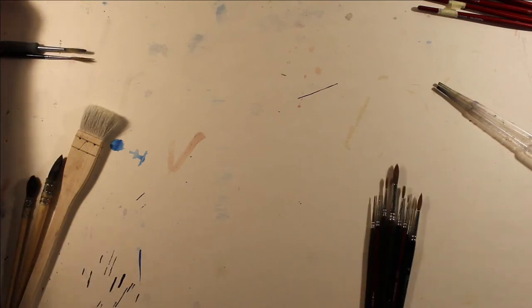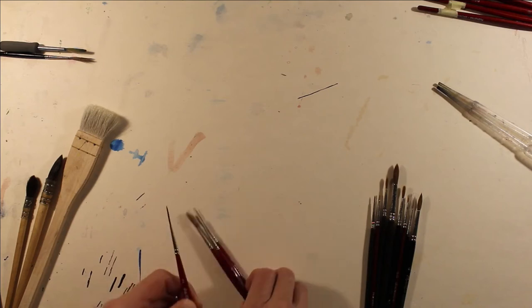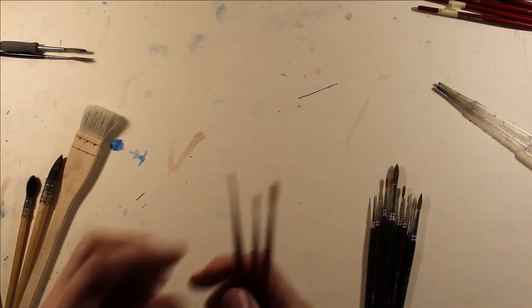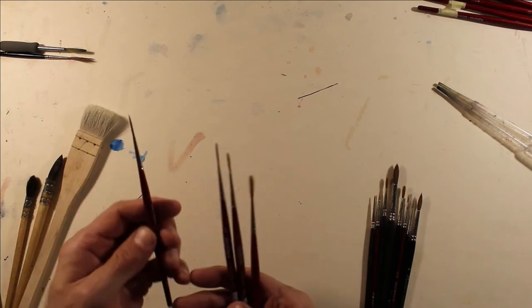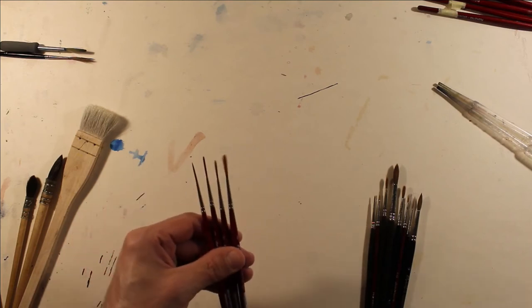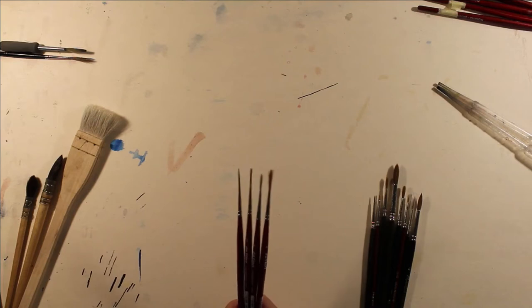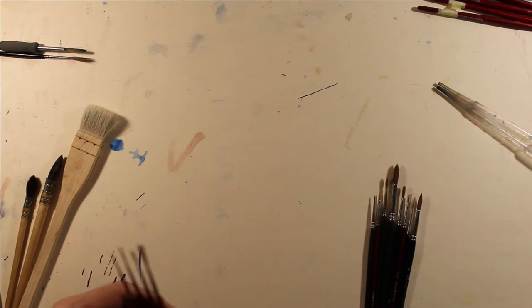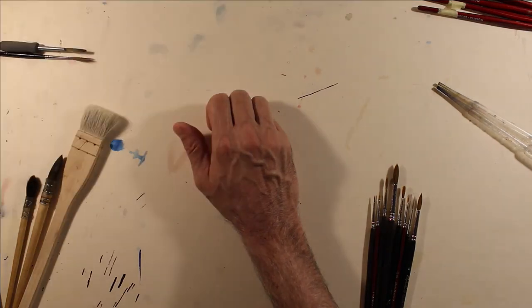The next group are these. These are called riggers or liners. And if you'll notice, they've got long hairs and they come to a very fine point. And on these, I've got a 0, a 1, a 2, and a 4. And they were originally designed for doing the rigging on ship paintings. And they're used both in oil color and watercolor. I love these for doing lines. They're great once you learn how to use them. They take a little work, but once you get it down, they're good.